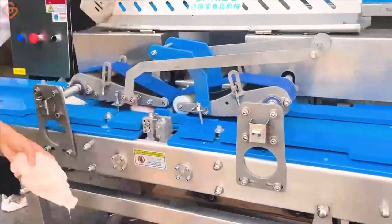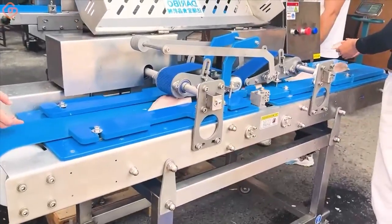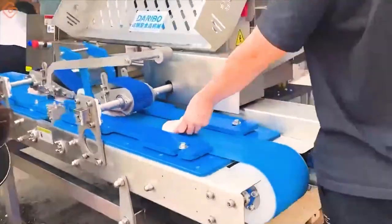Let's talk about slicing meat. From trying to slice meat into thin, uniform slices, to worrying about slicing too thick or too thin, it's all easier than ever with new techniques and technology.